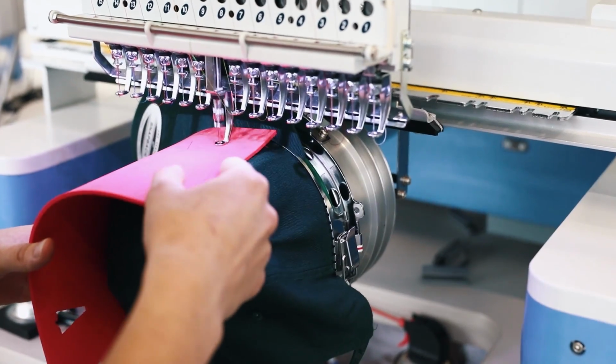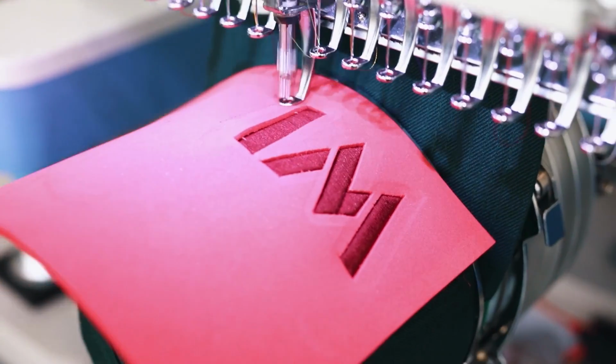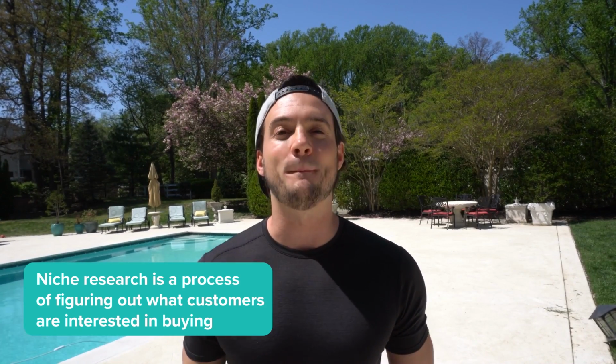Integrating Printful with my Amazon store has been a huge help. I can't overstate the importance of automated fulfillment. It frees up so much time so that I can focus on things like niche research. When I say niche research, what I'm really doing is evaluating markets, trying to figure out what customers are buying. By following the customers, you dramatically increase the likelihood of making sales.